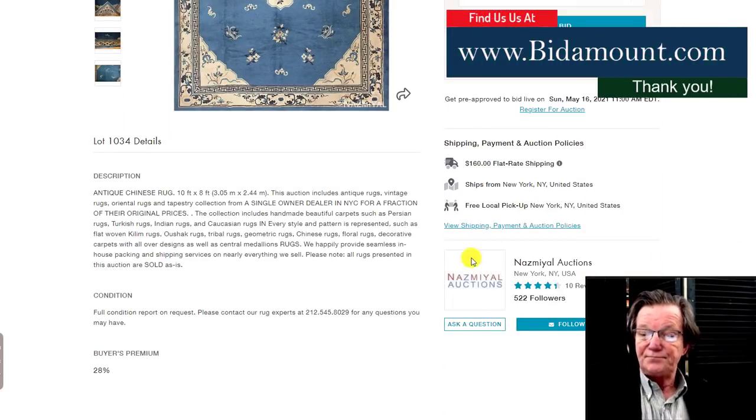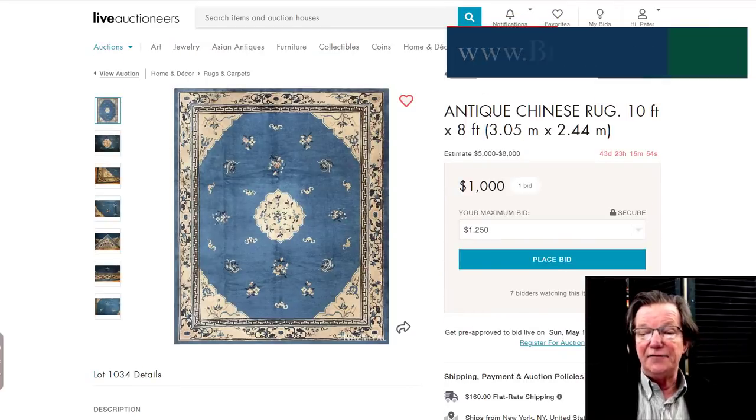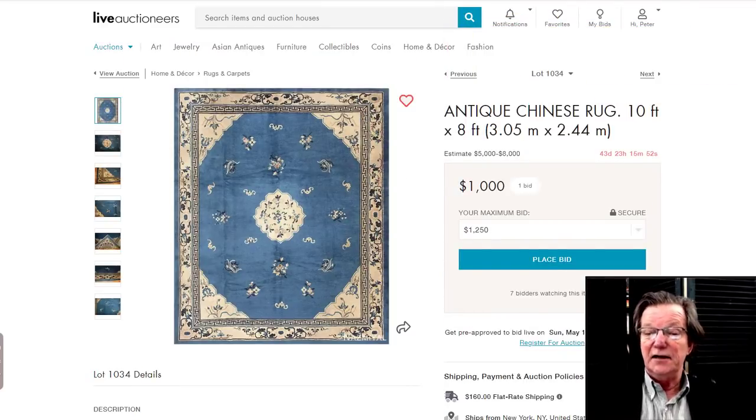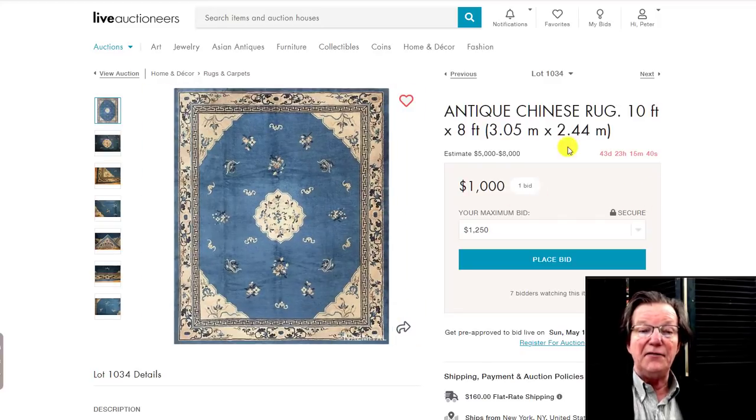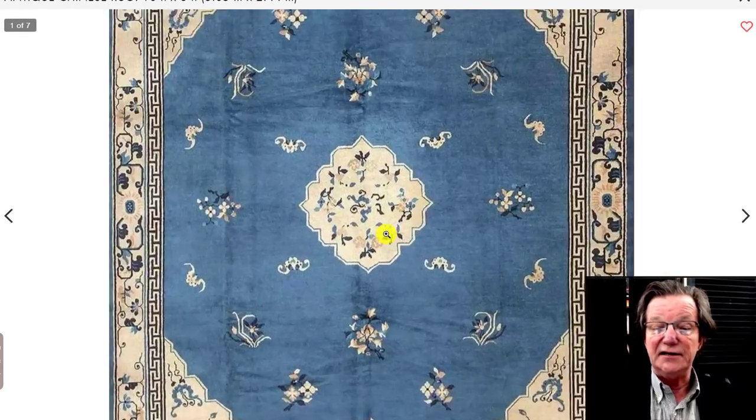And this is Nazmiyal in New York having a sale. It's got a $5,000 to $8,000 estimate, but I don't think he has much in the way of reserves on this stuff. So it's got one bid of $1,000. If you could pick this rug up for under $4,000, $5,000, you're doing pretty well. The sale is about a month away. They put the things up early, so you get a good chance to look at it, make your measurements. But this is a really lovely Chinese rug.